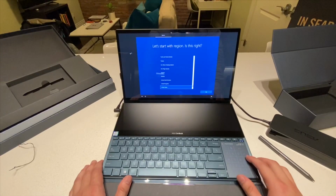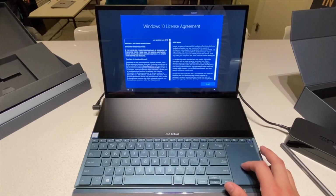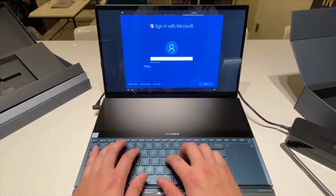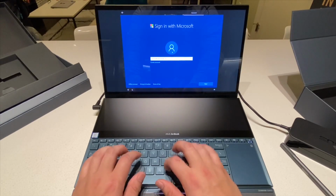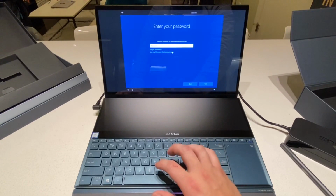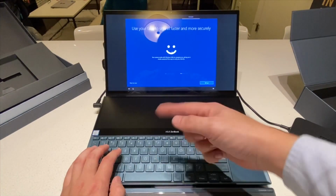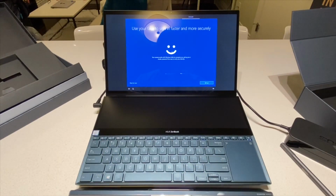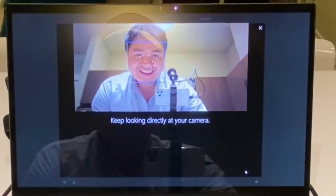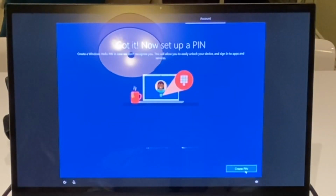If you look at the trackpad, very interesting. If you look right here, the second screen is working. See that little mouse cursor? Let's accept this. Keyboard is pretty good. It doesn't feel as premium as the Surface Laptop 3. Feels plasticky, kind of light. I don't mind it. I keep using this little wrist rest as my trackpad. Hi guys. A little slower. I think the Surface Laptop 3 was a little faster.